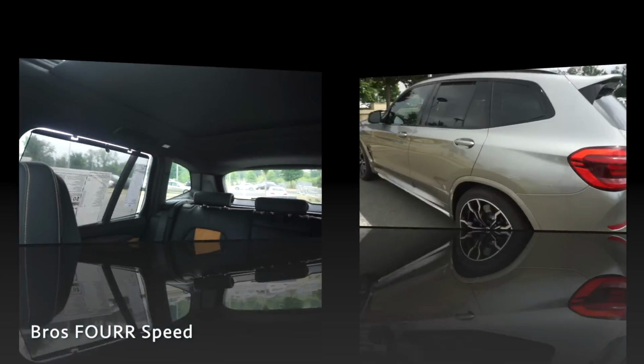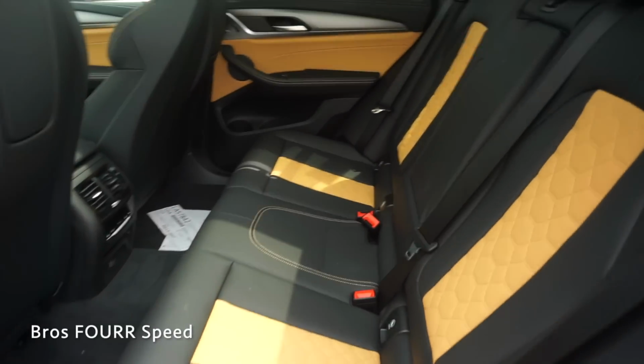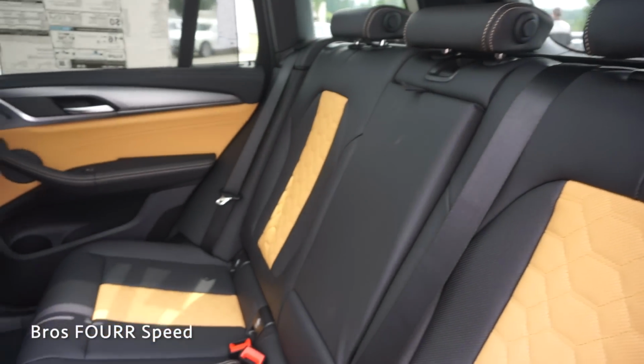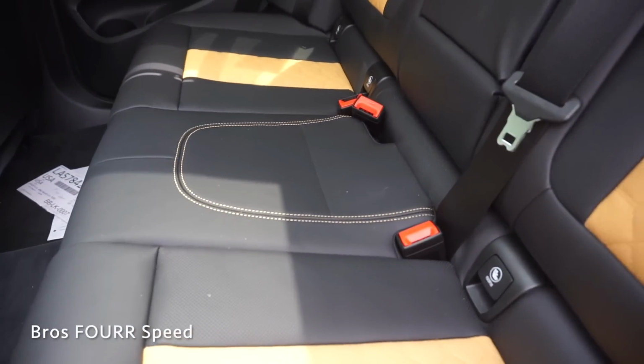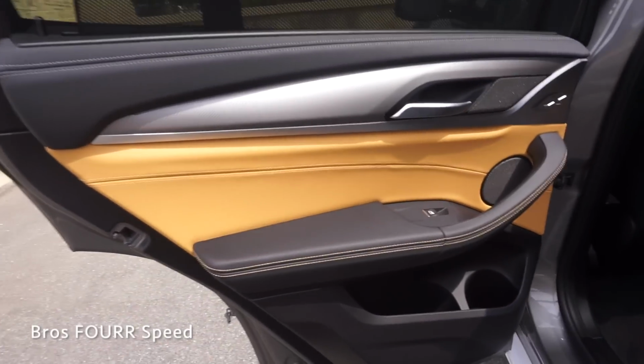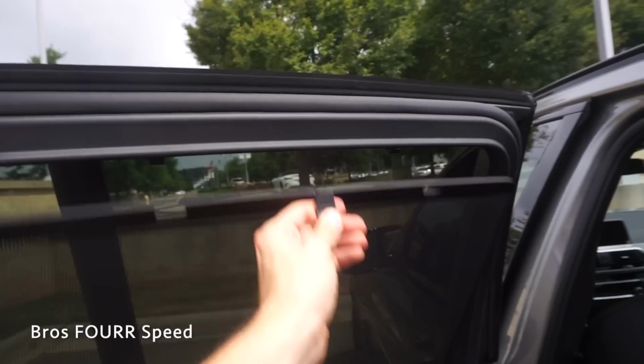And now to take a look at the rear seats of the car, going ahead and open up the door. We have a very similar design for all the seats with the two-tone design with the tan and black leather. We have a combination of perforated and solid leather. We even get some tan stitching over on the centers and the outsides. The door panel is finished off very similarly with the two-tone design and carbon fiber design. These do have manual sunshades, easily open them up.